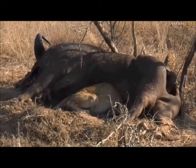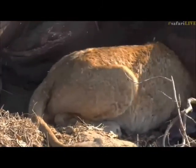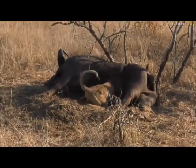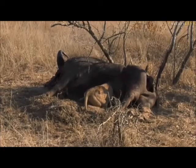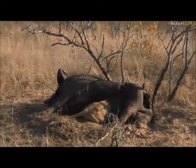Yes, like he's climbing right inside. So they will be eating the organs. They will eat the heart and the lungs. They don't tend to eat the intestine. But the liver and kidneys, things like that, are also on the menu.